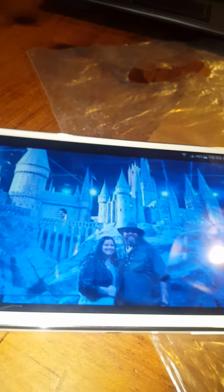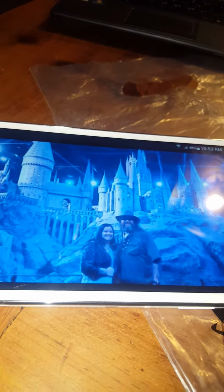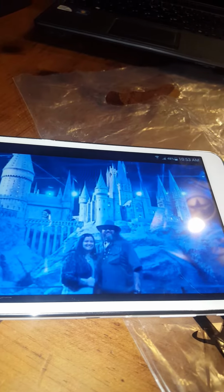All right, there's my husband. I don't know if you can see that. There's him right there, and he is taking a picture of Hogwarts Castle, so you can see how large it is. And then we had somebody get a picture of us in front of it. And this is one of my screensavers. I absolutely love it. Let's see what else.